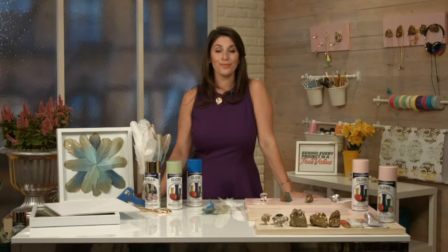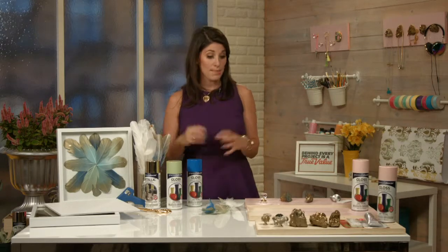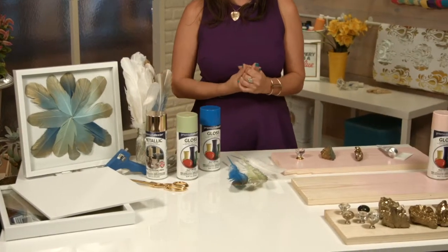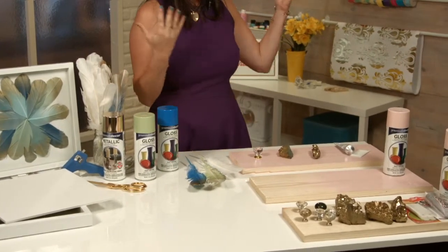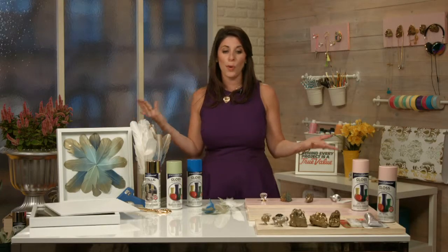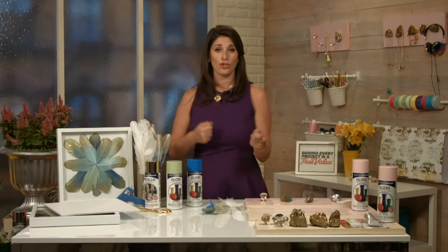So give me some more information on where you can find some of the materials and tools to get these types of jobs done. Everything that you see here, I actually got most of these supplies from True Value, and I've partnered with them because they're one of my favorite go-to resources for everything from projects like you've seen here to decorating for events.